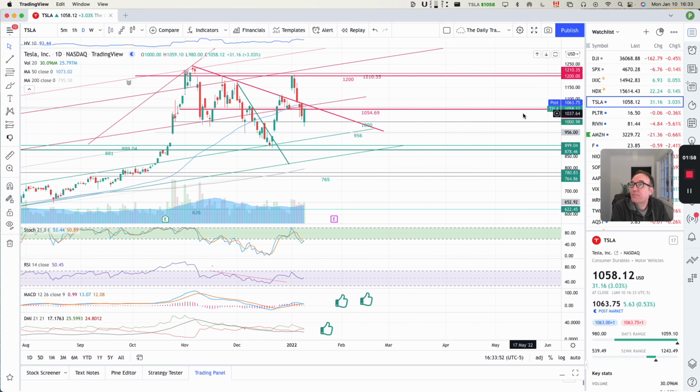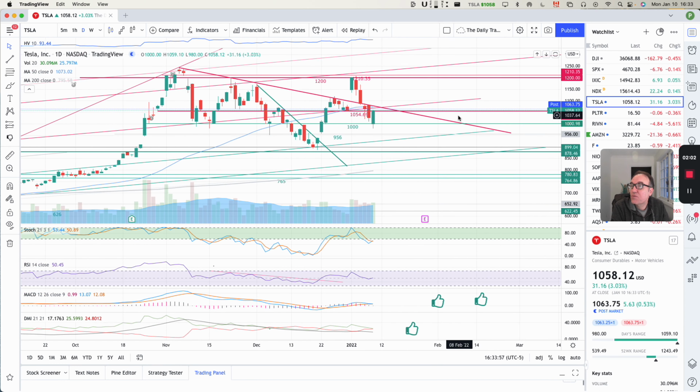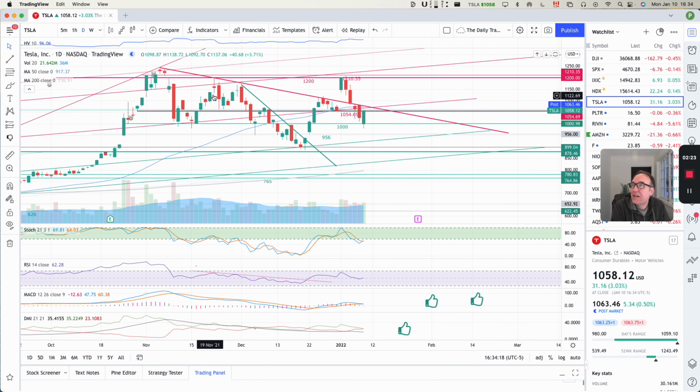Let's look at Tesla now. So Tesla rebounding quite well also. So we closed $31 up, $31.16. We closed at 1058.12, and post-market we seem to be up $5.57 at 1063.75. Still going up as we are talking. So pretty nice bounce here.